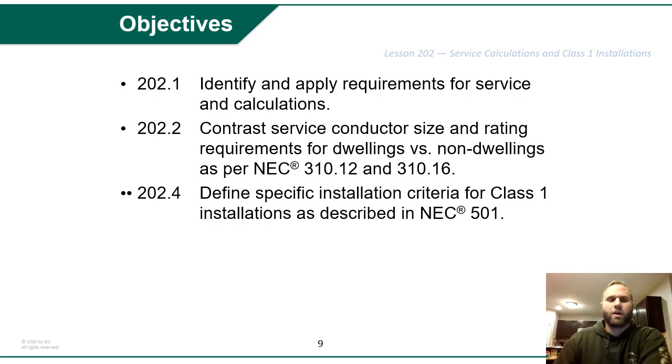And then also know your code references for multifamily and for your optional load calcs. There won't be a whole lot of those, but there will be a couple sprinkled throughout the exam.